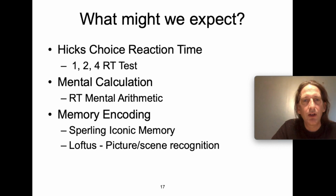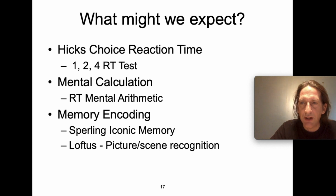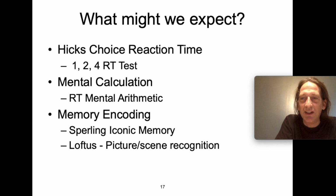Then moving up, we got them to do something a bit more complicated, so we got them to do mental calculation or mental arithmetic. Again, reaction time. So what would happen here is the computer would flash up a sum together with an answer, and you had to decide as quickly as possible whether the answer was correct or incorrect. We had an easy and a difficult condition. The participants hated this task. Getting people to do speeded mental arithmetic, it stresses them out.